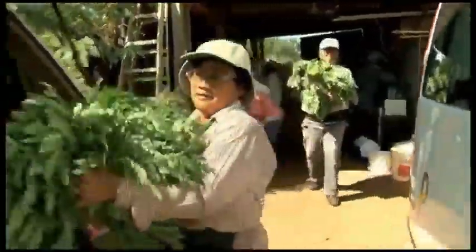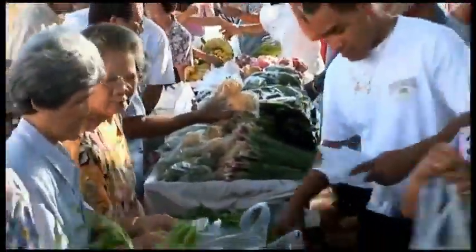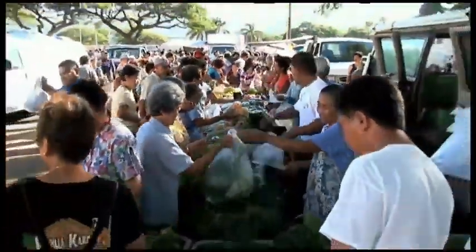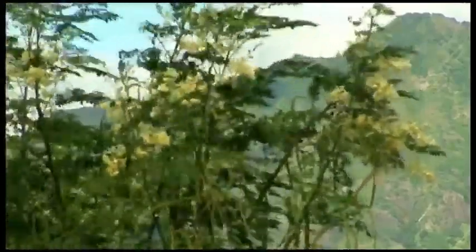Every week, Domingo sends 1,000 pounds of moringa to the mainland. The rest of it ends up here at a Honolulu farmer's market, where most of her customers have eaten it their entire lives. The tree is called moringa, or as the Filipinos call it, marunggay. An awful lot of cultures have one or more plants that are kind of markers that people think of themselves when they think of that plant.